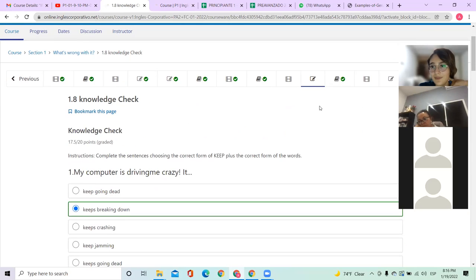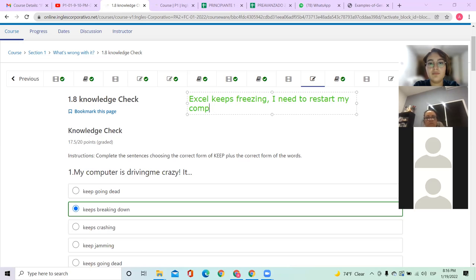All right. So what we wanted to learn with this exercise and this topic is that you can explain the problem that you have, right? So a different example of something that you could use, and maybe in your everyday work, is that I think we all use Excel for work, or most of us use Excel for work, right? So we could say, Excel keeps freezing. I need to restart my computer, right? Excel se congeló y necesito reiniciar la compu.